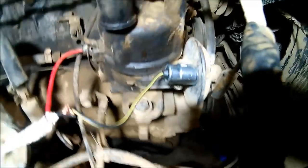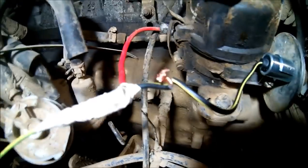Alright, I've just installed the new condenser. You can see it nice and shiny there. I've just cut the wires and done a bit of the old twist tie method. So I'll just put this light down. Alright, go. Give her a crank.